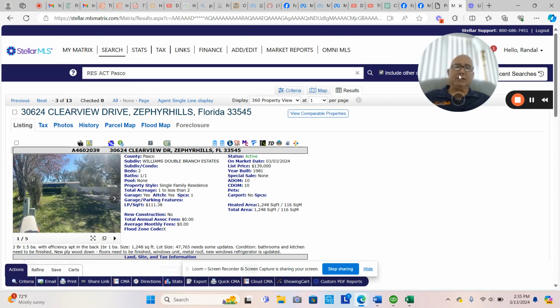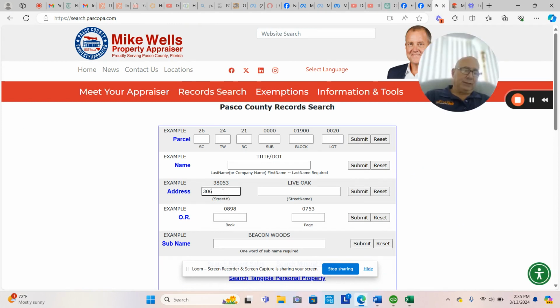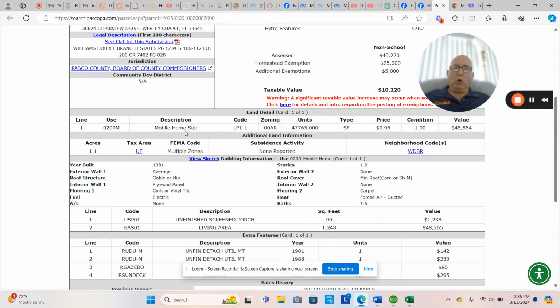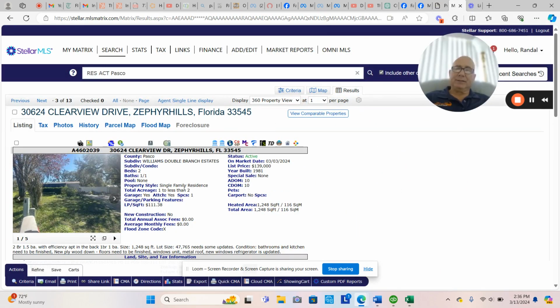All right, this one, 30624 Clearview. Let's jump over to the property appraiser. Let's look at it, 30624. You don't have to put in everything on the name. This one is a mobile home. And it shows, does it say aluminum or metal? And it doesn't. But the point is that this realtor has this listed as a single family home, and it is a mobile home. It's $111 a square foot, and it needs some updates. The best thing about this property is it is over an acre. And if you follow my 1 acre videos, then you'll know my feelings about acreage.